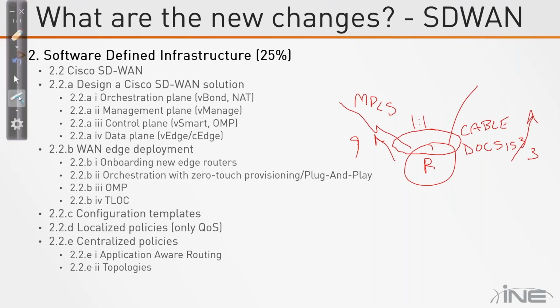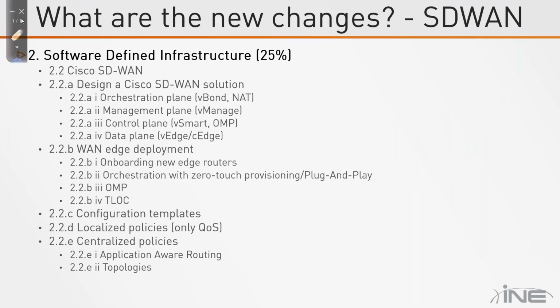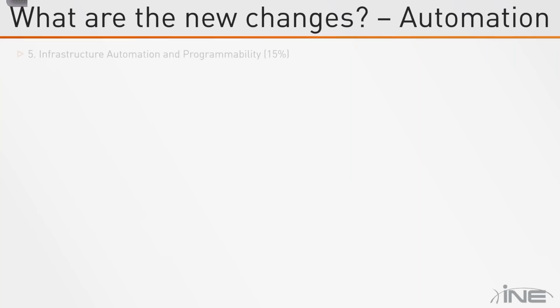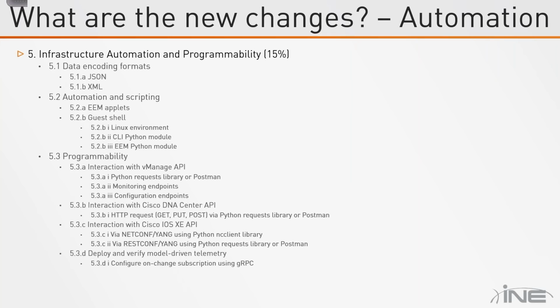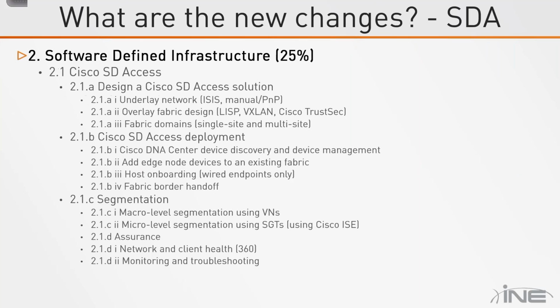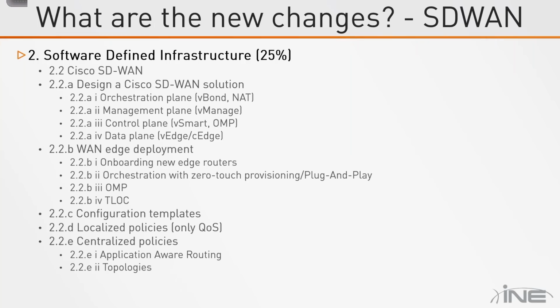Okay, so together, both of those are going to make up 25% of the new lab exam, which is called software-defined infrastructure. So again, for the first section, this is SDA, for software-defined access. And then the next portion is SD-WAN for software-defined WAN. Okay, last but not least, we now have automation.